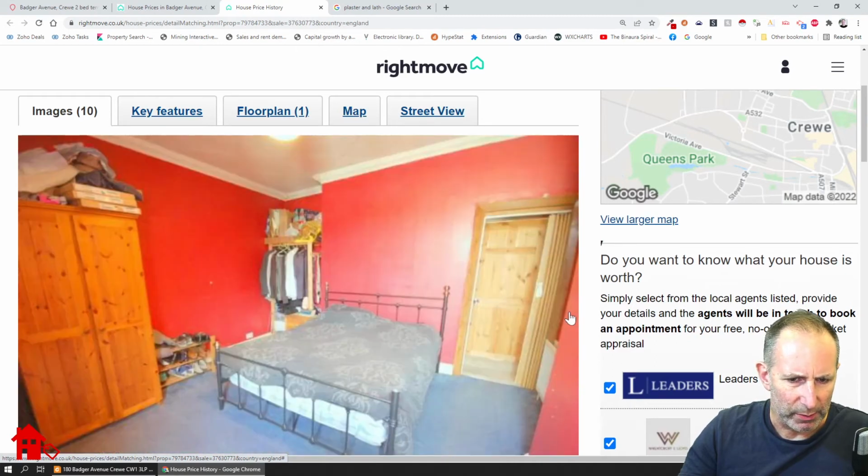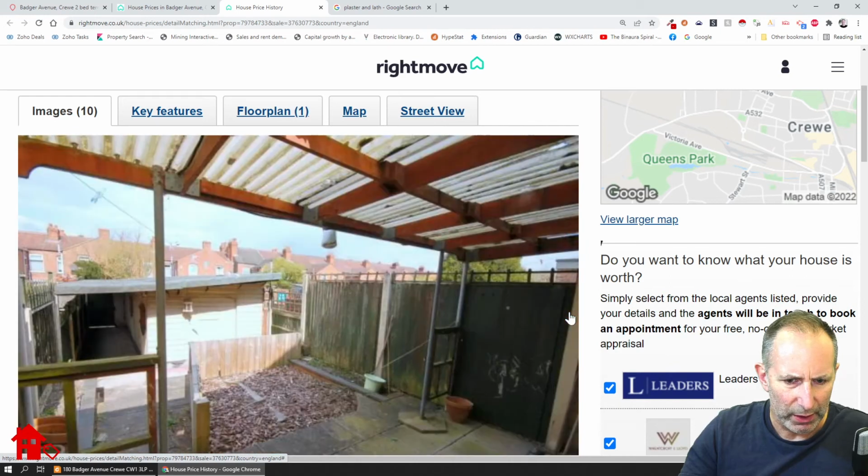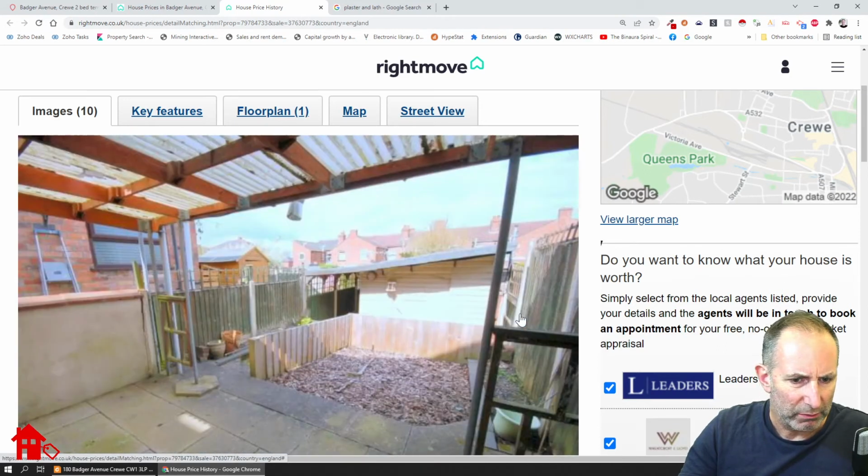It looks nicer, but it's not. It needs a lot of work. And it's hard to tell whether it's damp. It's got all this stuff in the garage. And this is, by the way, a big feature. The fact you've got such a big backyard, you can do an awful lot with it. But broadly, this is comparable.